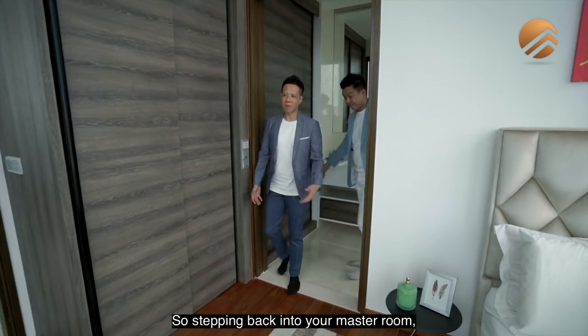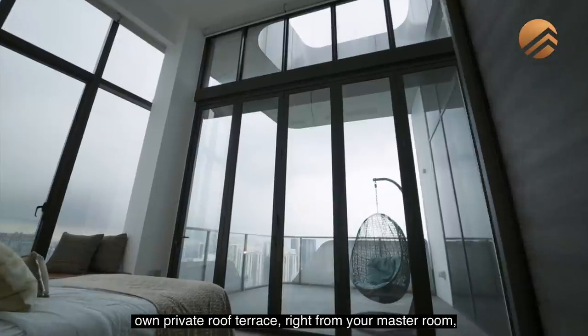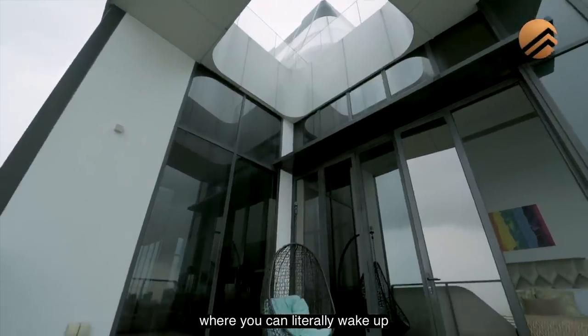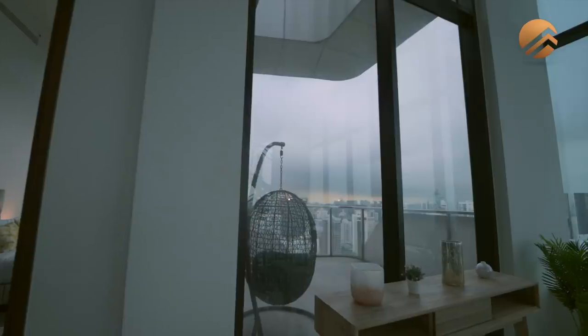So stepping back into your master room, what I really love is that you have your own private roof terrace right from your master room, where you can literally wake up and have a nice reading over here or a nice cup of coffee during the morning.